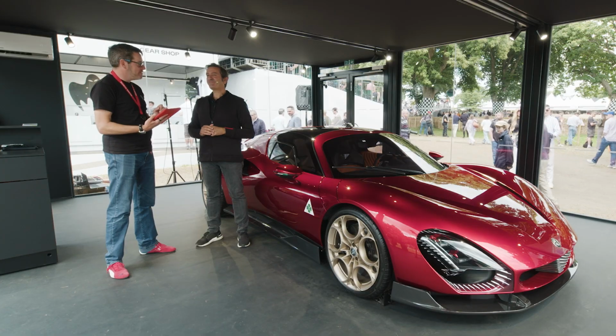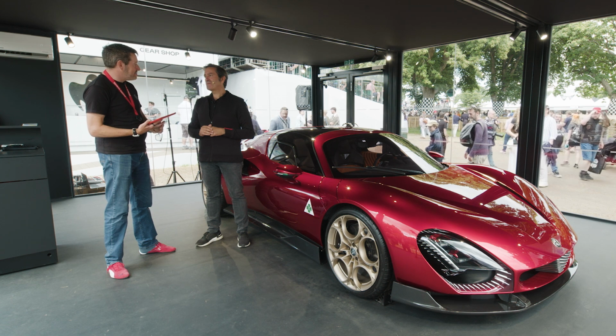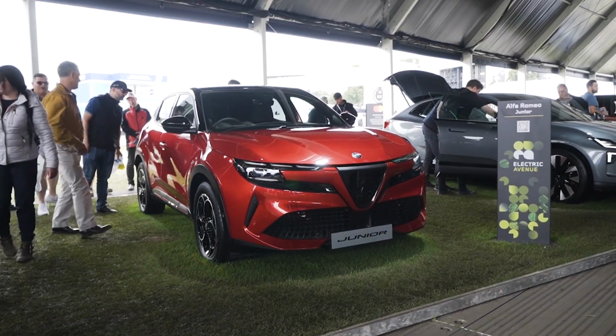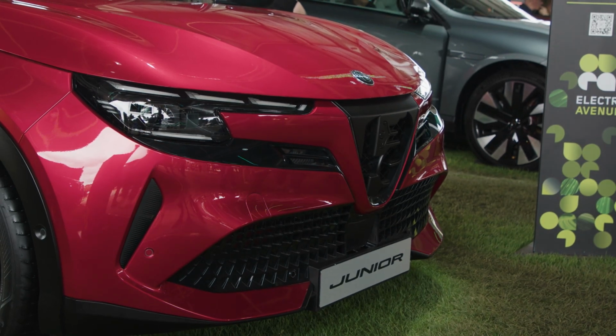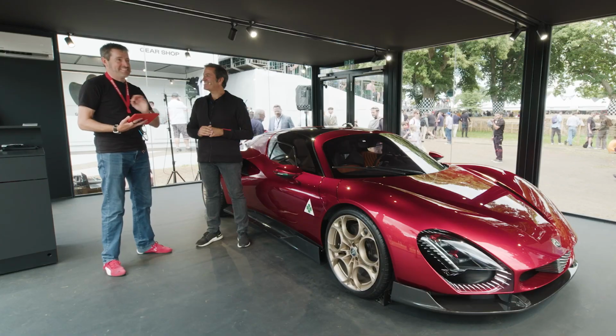This question for me: will you be designing more beautiful cars like the 33 for the masses? And I think the answer to that is, and it's in Electric Avenue, it's called the Junior, and it's stunning. And I'm not just saying that. I drove it in Italy 2 weeks ago, fantastic, and it's just an amazing car to drive.